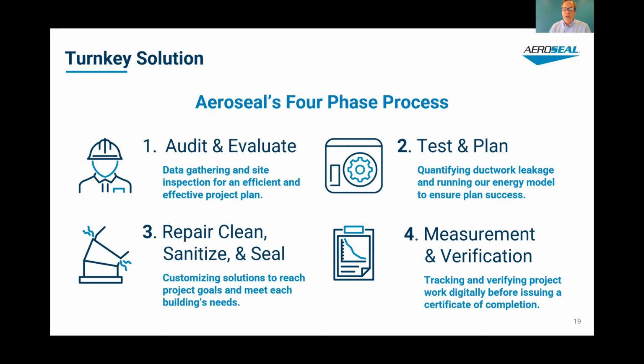So once you get those rebate dollars figured out and confirmed, and you decide it's a project and you want to implement it, the turnaround time for our crews is quite low. We work with you to find a window. We get out to the site, do the sealing, and then, like I said, in real time and right at the end of the project, we're giving you a measurement and verification report.